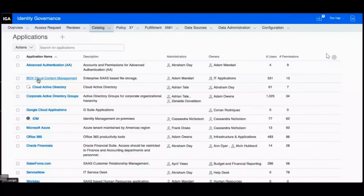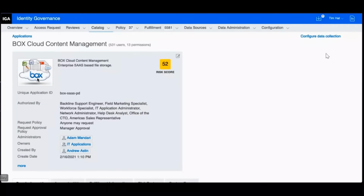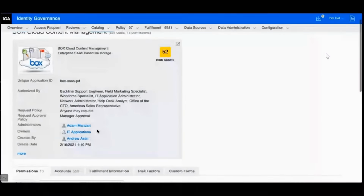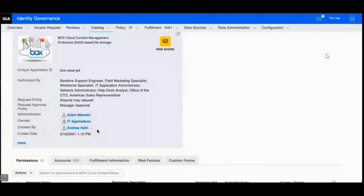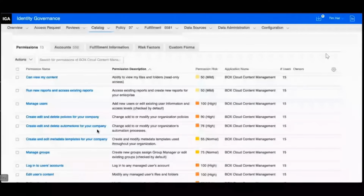So I'm going to select an application here and drill in for a minute just to give us an idea of the next level of detail that we can get. Here you can see information about how this application is authorized, who can request this application for other people or for themselves, what approval policy this abides by. In this case, the manager needs to approve access to it. You can see who the administrators are, the delegated administrators or application owners, and more of the general detail. But you also then see the relationship of this application to the other systems and the assets in your organization.